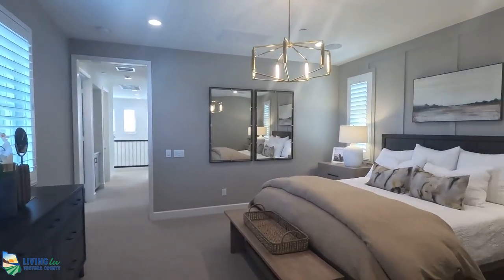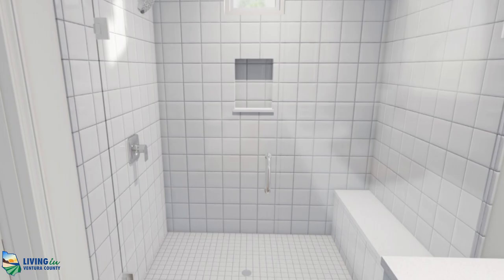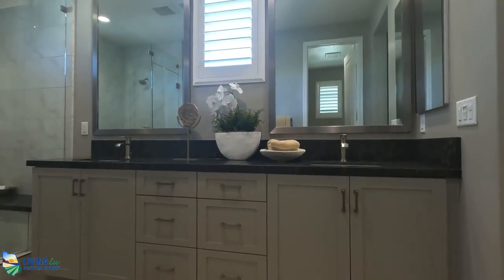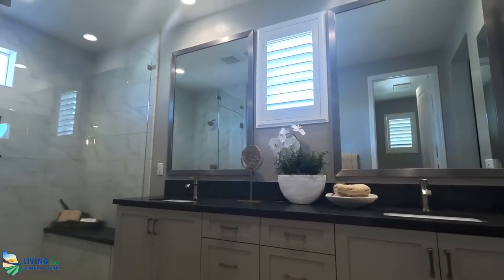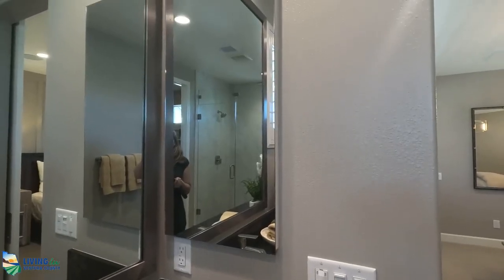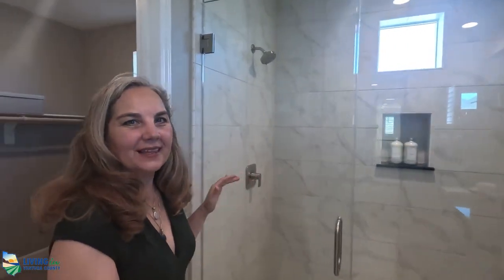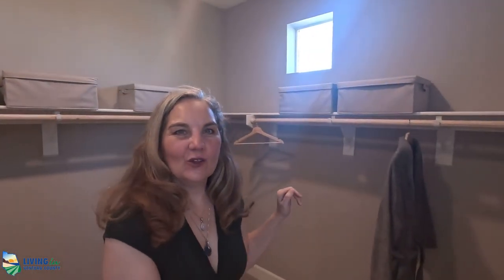This unit has an optional barn door separating the primary bedroom from the primary bathroom. All the homes come with a standard medicine cabinet, and it's actually an upgrade not to have one. I always love the window that's in these showers and also the window in the walk-in closet because it just brings in a lot more light.